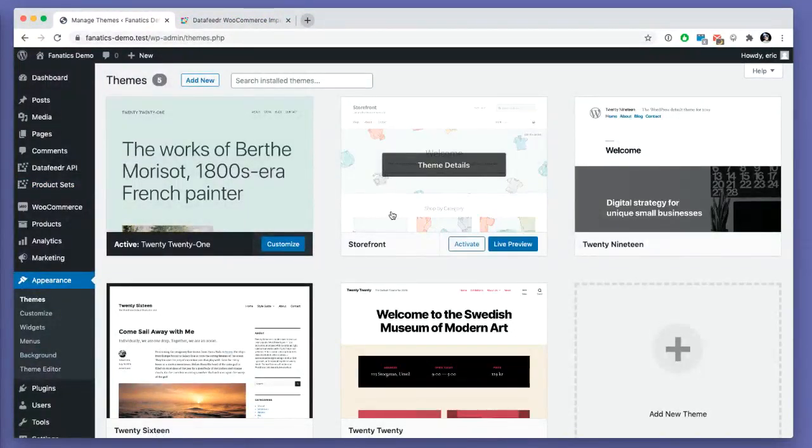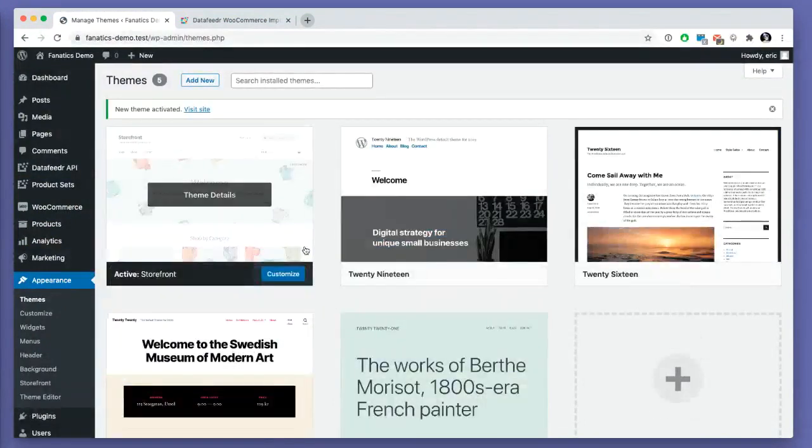So I have this storefront theme. This theme is distributed by WooCommerce. It's a free theme that you can use, written by the WooCommerce guys. So I sometimes use that, but most popular themes these days support WooCommerce. So you can use any theme that you like. Most of them already support WooCommerce itself.